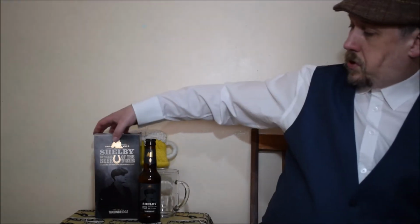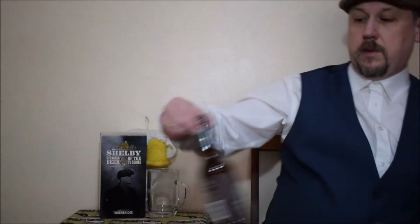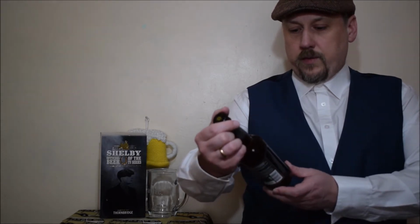This time I have an official beer of the TV series Peaky Blinders called Shelby from Thornbridge. It's a nice 4-pack box. That's how it looks. India Pale Ale, 5% ABV, brewed by Thornbridge by order of the Shelby Company Limited. The official beer of the Peaky Blinders TV series.